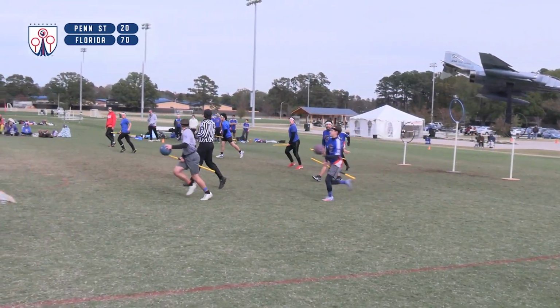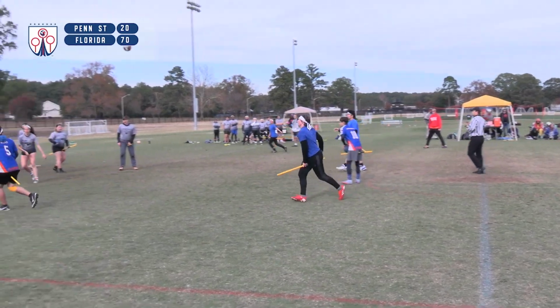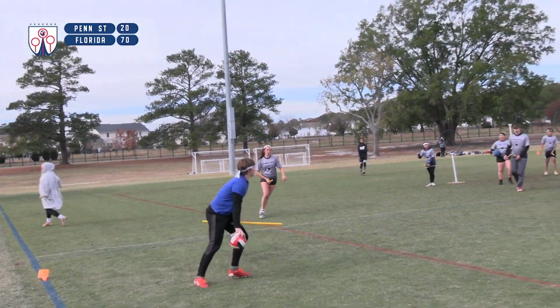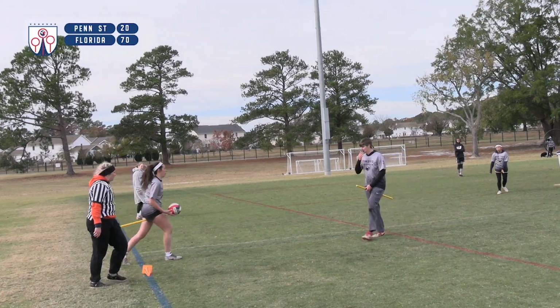Keeper on Florida is going to sort of slow this down. Cody Marr gets beat out. Ball gets floated over to Mead, but it gets tipped. Oh, it does not cross the boundary. Ball did cross the boundary, and Lenhart will be inbounding.